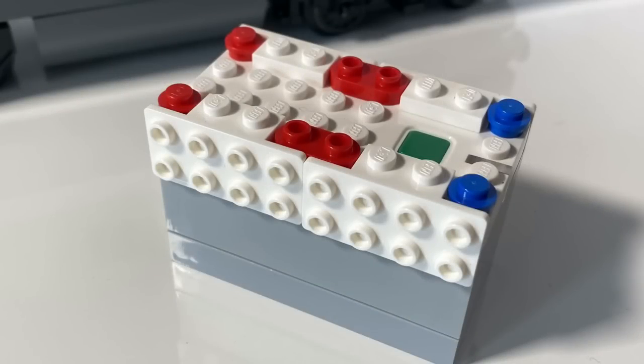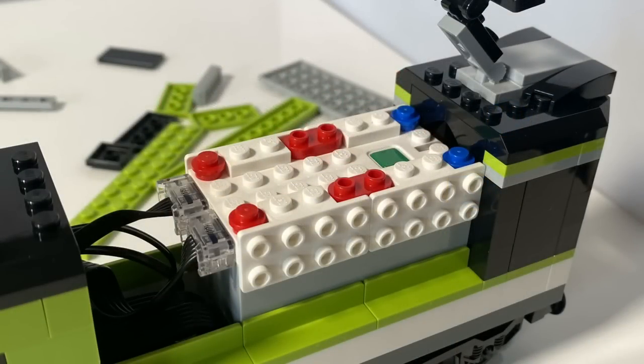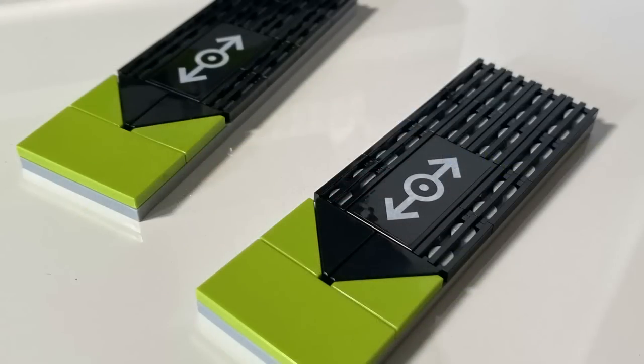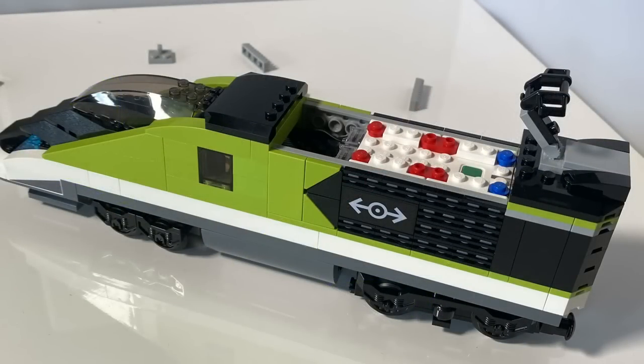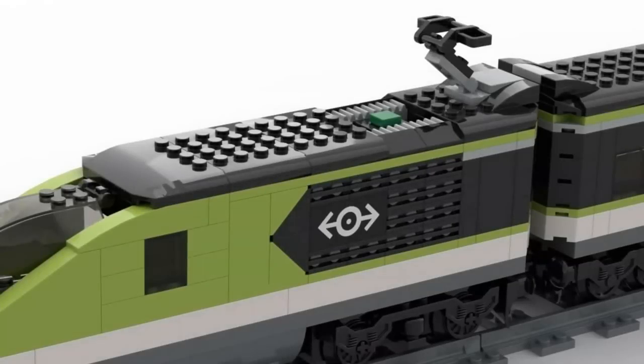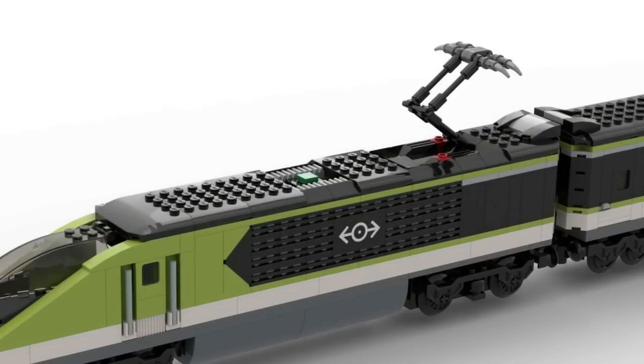As already shown in my first video about this train, the Bluetooth box is installed with the same SNOT technique, which means studs not on top, as on the last passenger train. Unfortunately, what I'm missing on this locomotive is a much better pantograph and at least a hint of a door. And I would have liked it better if LEGO had installed one of the airplane windows on the side instead of the standard window.